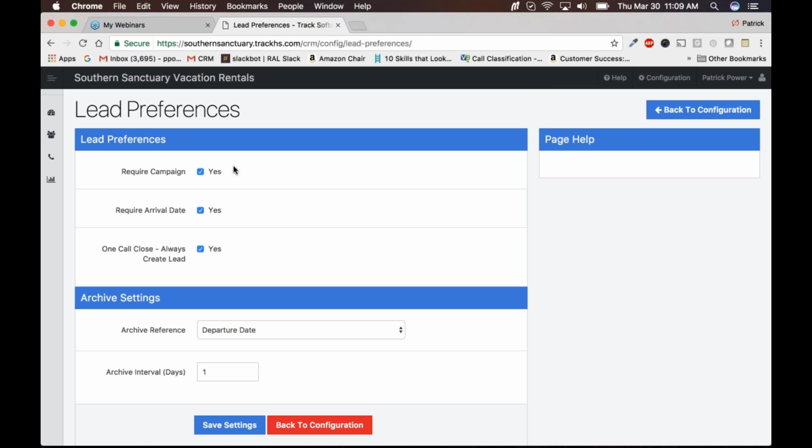So always requiring campaign, that's pretty self-explanatory. It's going to automatically put the lead campaign set to the phone number if you have a campaign set to that phone number. If it is a phone number that doesn't have a campaign, that will show up for the agent to select. So that is up to you on how you want that to work. Arrival date, that's pretty self-explanatory. Every lead that they save, every time that they save it, they are going to require an arrival date. And then the one call closes.